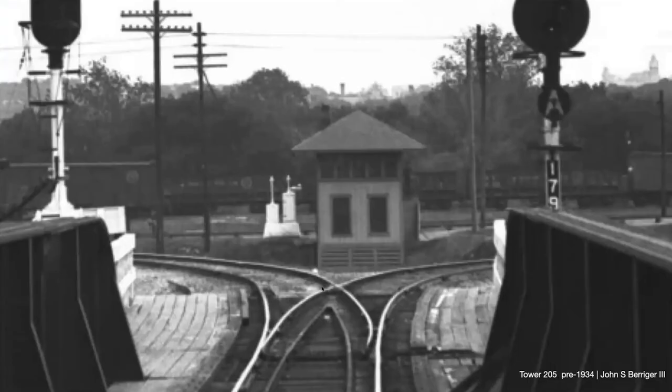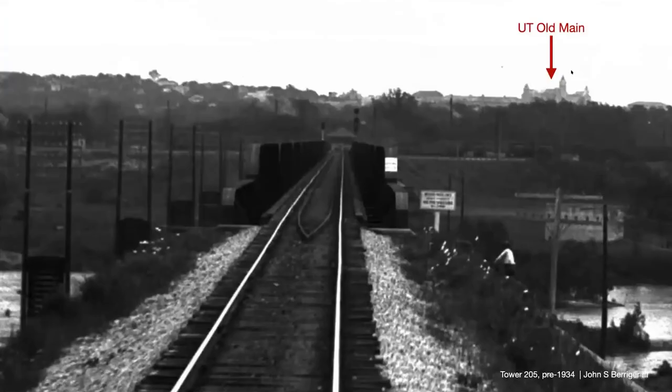Close up of the tower. Neat little building. And from this photograph, I could tell this was UT's old main building, which was torn down in 1934 and replaced with the tower. So you can see the bridge with the different segments of the girders going across the river.